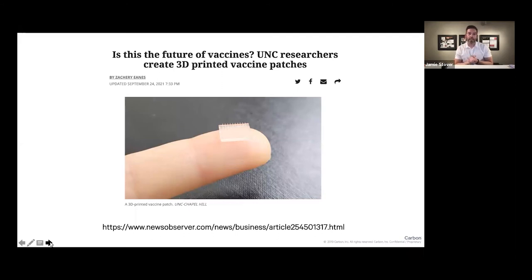This is a really interesting study here by the University of North Carolina, Chapel Hill. This is a 3D printed patch of microneedles right here. And what they're finding is that they think the future of vaccines and other medicine delivery could be microneedles, because if you inject the vaccine just under the dermis, you get a much higher immune response than if you jab a needle further into the fatty tissue. And they're also finding that if you use those microneedles to inject the vaccine in the mucosa, you get an even higher immune response than you do in the dermis.